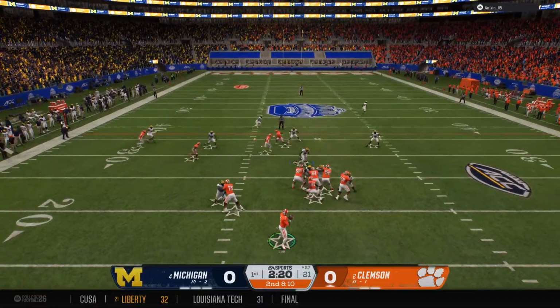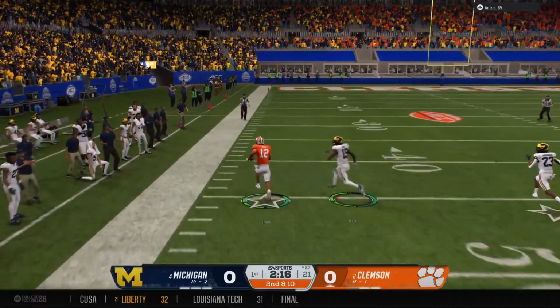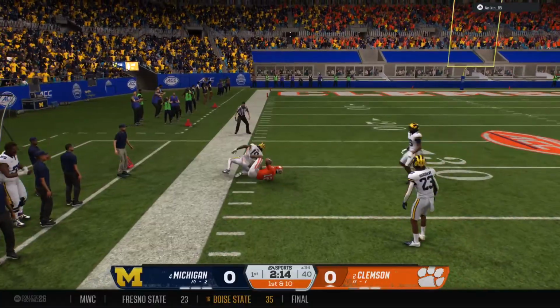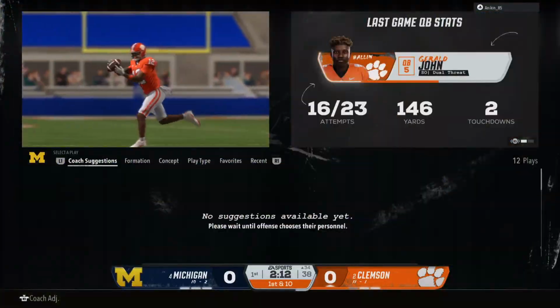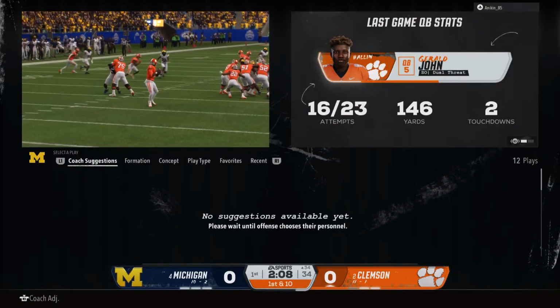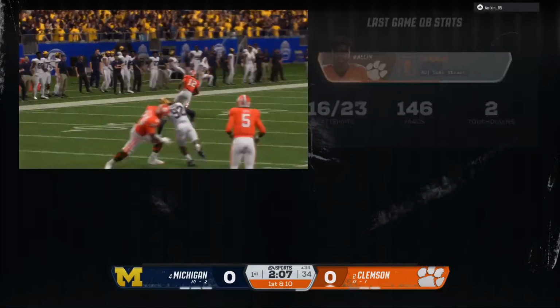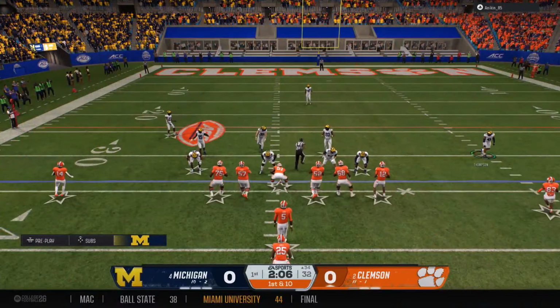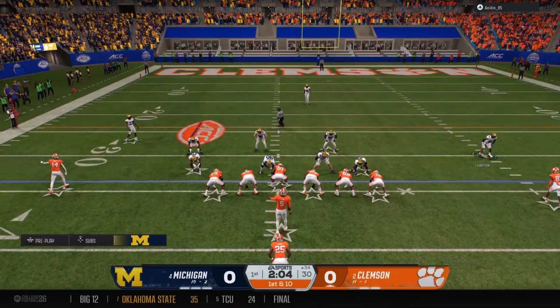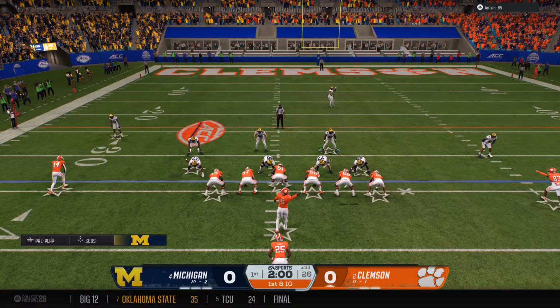Looking to pass. It's John. Makes a quick grab. He's found some room at the 45. Make the stop after a big gain all the way to the 34. Boy, a huge play by this offense. A good throw, a nice accurate throw. But I think it's the run after the catch that really impresses me. And early in this game, you've got to think they're going to continue to go back to him until this defense shows that they can slow him down.